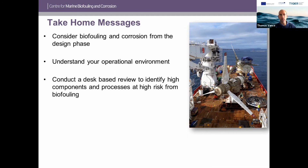So you really have to understand what your site is like and how it operates spatially and temporally as well. I think you can get yourself out of trouble with a desk-based review approach to identify high-risk components and high-risk processes which are at risk from fouling, and consider that from the design stage. It's not all about coatings, as we said.